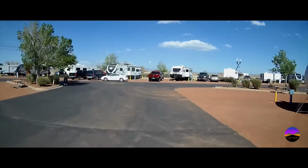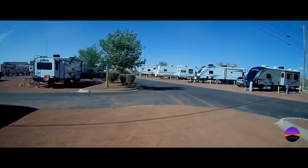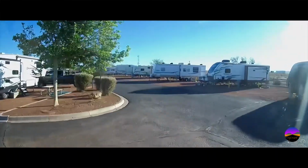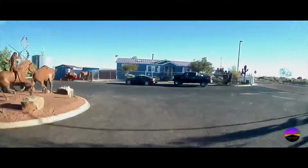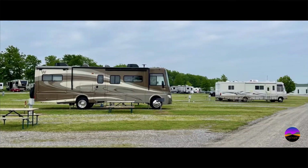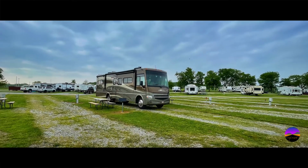I drove a total of 371 miles to High Desert RV Park in Albuquerque, New Mexico. The next day, I drove another 300 miles to Amarillo Ranch RV Park in Amarillo, Texas. The third day, I drove 392 miles to the campground at Will Rogers Downs in Claremore, Oklahoma.